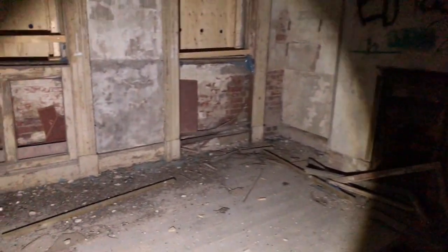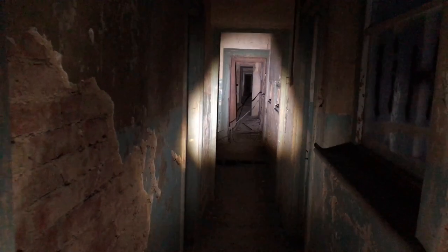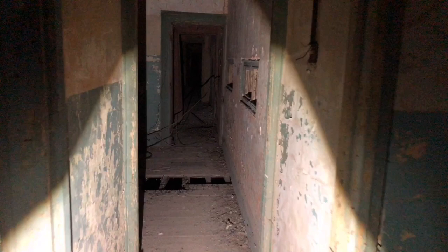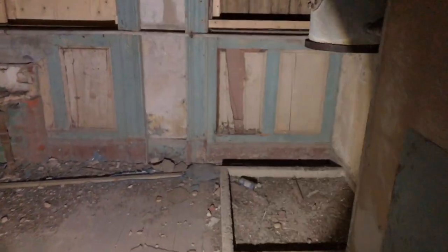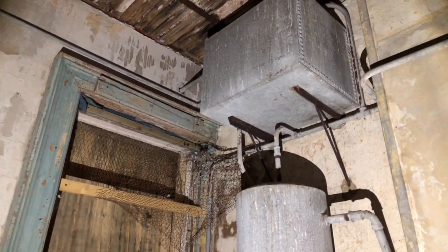Oh, I don't like that. Let's go this way first. God, look, there's bits of floor missing everywhere. Goes pretty far, this one. That goes right to the other end of the building. What was that beeping just then? Maybe. God, look at that. A water heater. A storage tank above it.